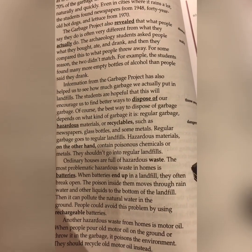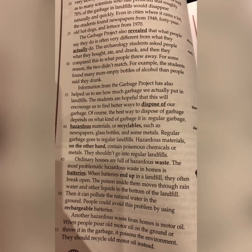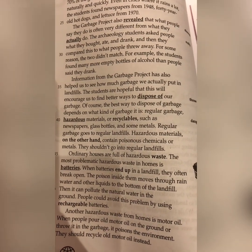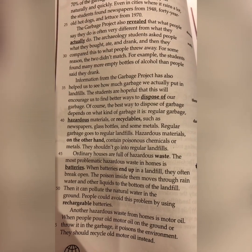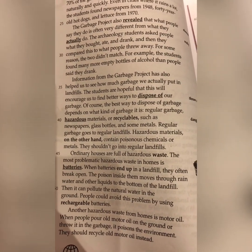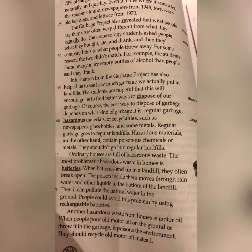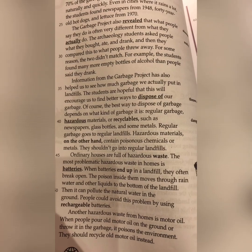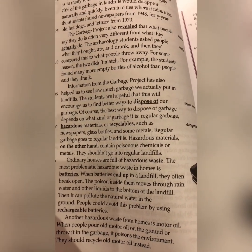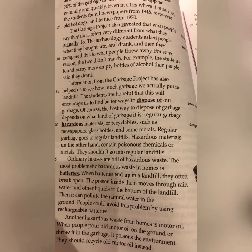Ordinary houses are full of hazardous waste. The most problematic hazardous waste in homes is batteries. When batteries end up in a landfill, they often break open. The poison inside them moves through rainwater and other liquids to the bottom of the landfill. Then it can pollute the natural water in the ground. People could avoid this problem by using rechargeable batteries.